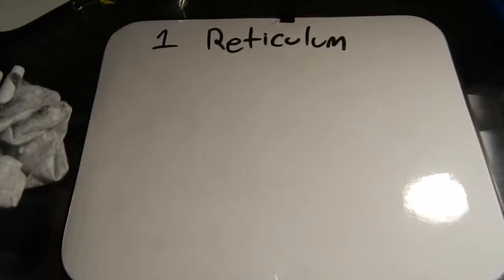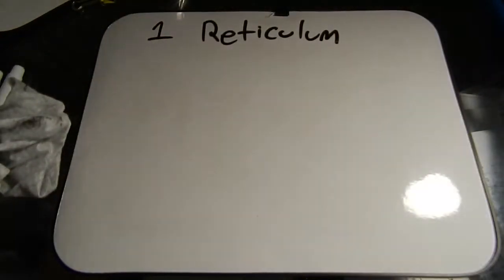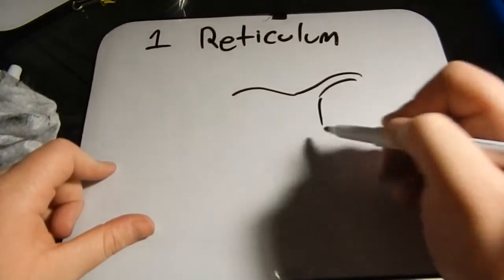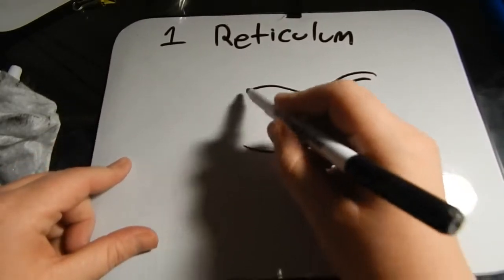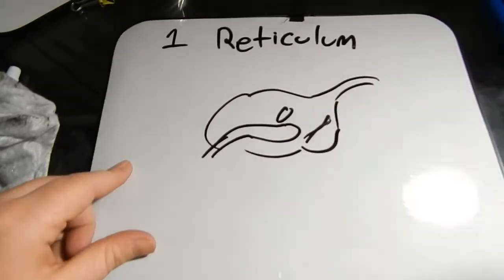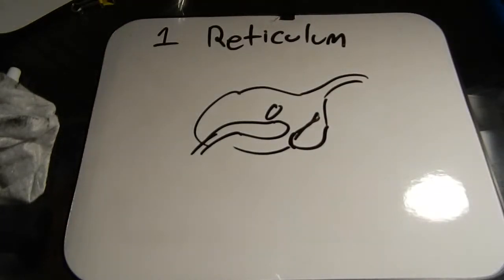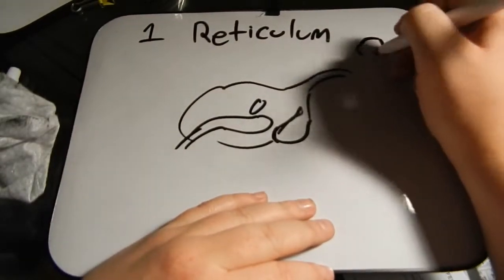So after your grass is chewed and goes through the esophagus, the first compartment of the stomach that it's going to go to is called the reticulum. If you have your stomach here, your esophagus there, that's going to be this little pocket right over here. And then we'll do the rest of it just so you have a reference. That's kind of close to what it looks like. We'll close that off.